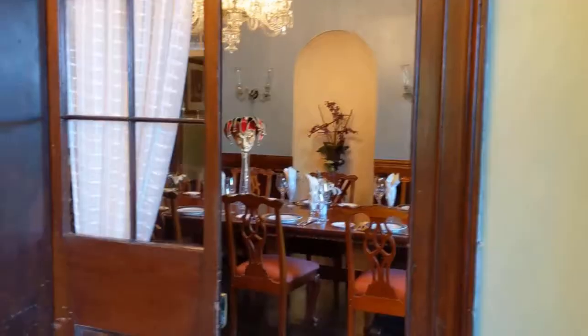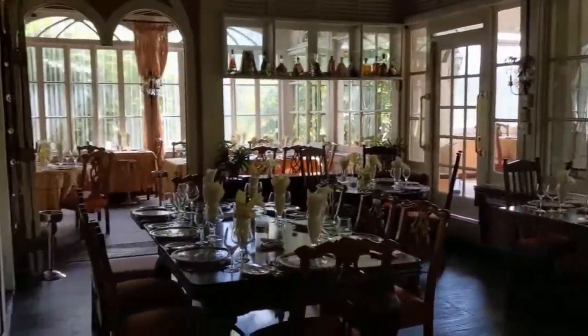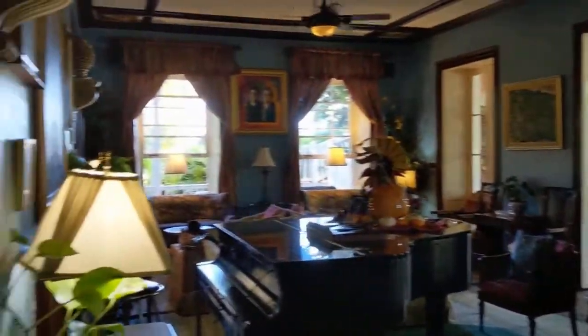Take a look. When the property dates to 1740, there's lots of history. Look at some of these rooms. One dining room. More parlors. More dining.